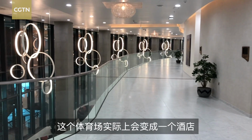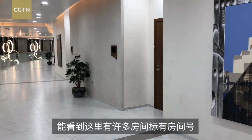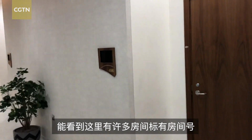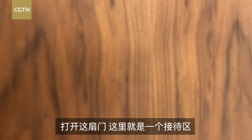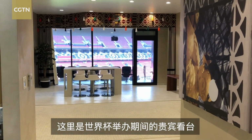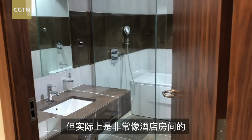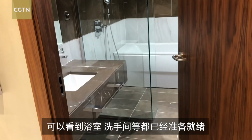Well, this stadium will actually become a hotel. You can see here the various different rooms. They've already got numbers on there. This will be, I assume, the reception area. See if this door's open. Here we go. And you can see in here, there's the box. So for the World Cup, it will be a viewing box and a VIP lounge. And then here you can see there'll also be a hotel room eventually. And you can see the bathroom and everything else all ready to go.